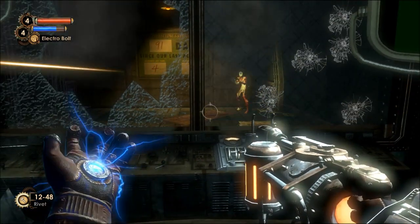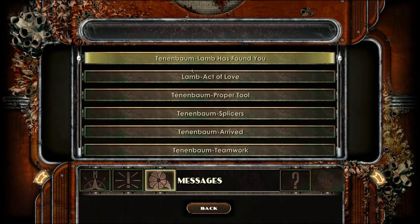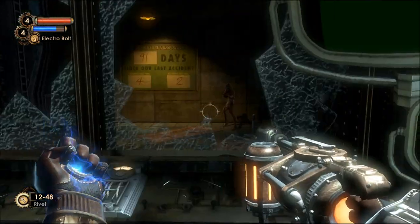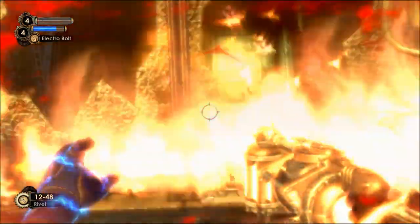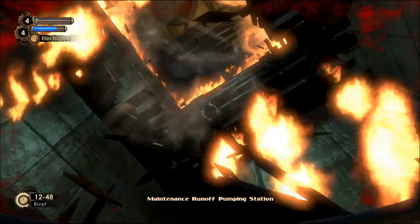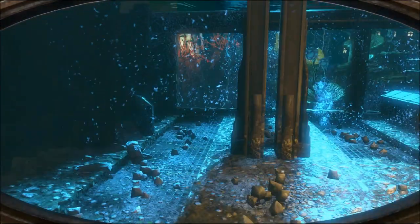Okay, so we have two messages just then. First is Lam, act of love. Second is Tenenbaum, Lam has found you. See, we can't die. Vault floor. Maintenance runoff pumping station. Oh, I'm in control.